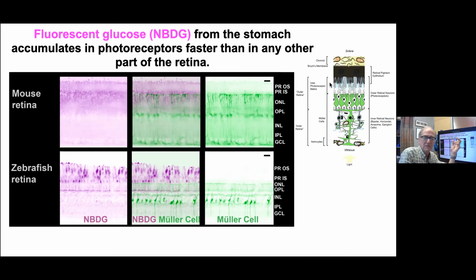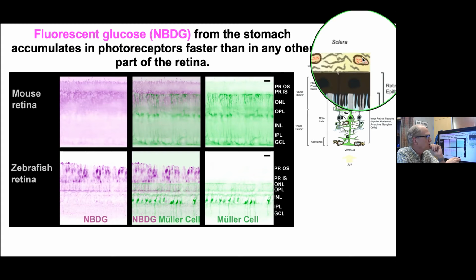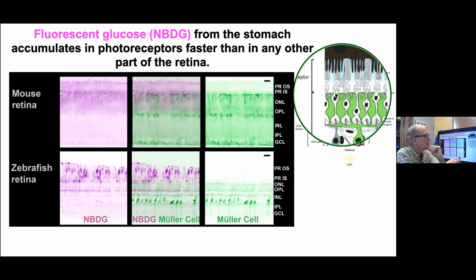And so in order for nutrients to get through those cells, they have to have transporters, like glucose transporters, for example. And if the nutrients get through, then they can get into the retina. And the first layer of cells that they hit is the photoreceptor cells. And so that's the photoreceptor layer right there.